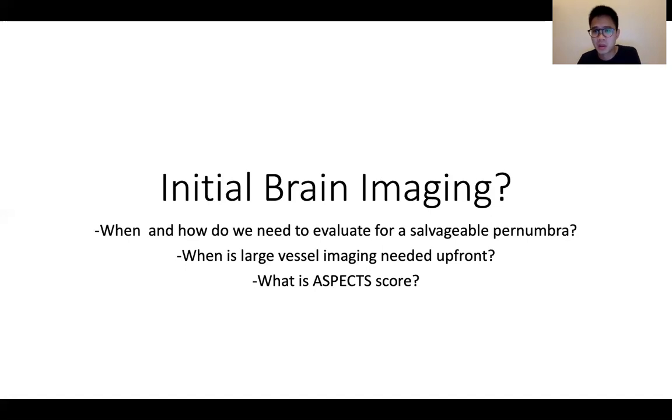So CT perfusion is a surrogate. It's an estimate. MRI is more accurate because what you're looking for is the DWI, the diffusion weighted image. That is typically considered the amount of unsalvageable tissue. Anything more than 70 mils, people don't do so well, and in the trials they rule them out of thrombectomy. Anything more than 50 mils is already halfway bad. So DWI is more accurate.